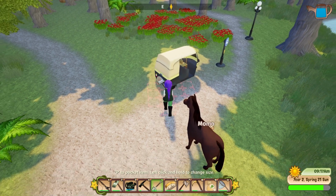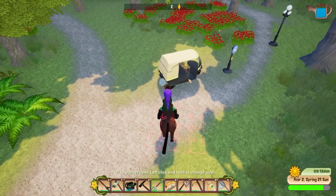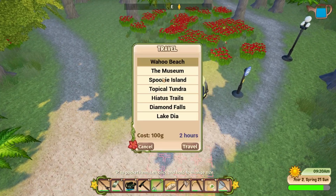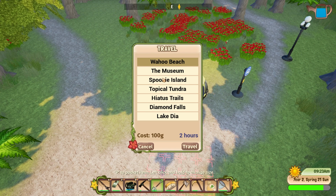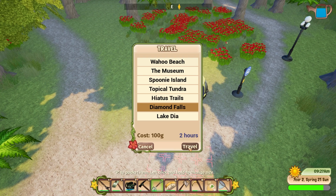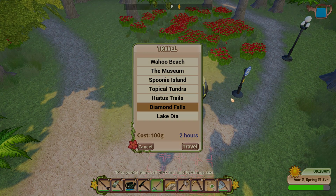So let's not travel there. Let's get back on Momo. I want Momo coming with me, you see. I've never tried just traveling on my own without the horse, but I have a feeling if I'm not on the horse it could go very wrong. So we're going to go to Diamond Falls and I'm going to see if I can find the mayor today.